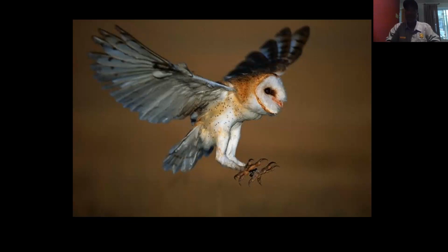They clamp down and, with certain functions and tendons, they lock down. The talons will lock down. Now, it does take quite a bit of effort to unlock the talons. So whatever it catches, whether it might be a mouse, a snake, or a rabbit, it's locked on there. That prey animal might struggle a little bit, but it's not going anywhere. So again, those things make the owl quite the predator.